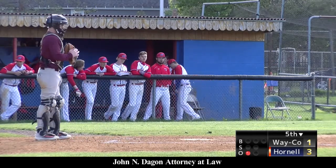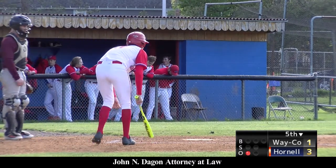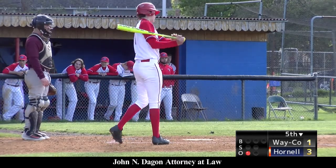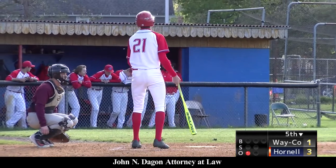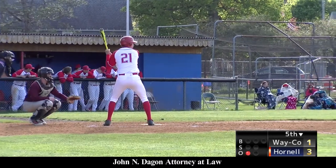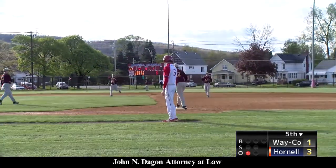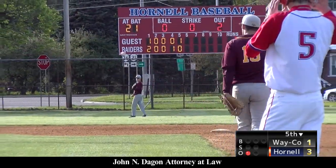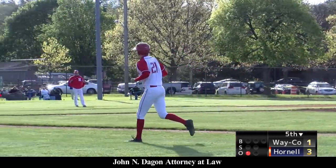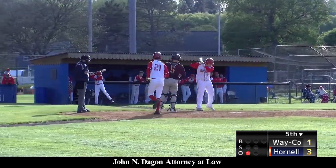Now the right fielder, number 21, Spencer Wyand. Collins on deck. Wyand, come back to Freberg. Easy out. One pitch. As Wyand goes down, makes contact, but right back to Freberg. Number 44, Max O'Rourke on deck.